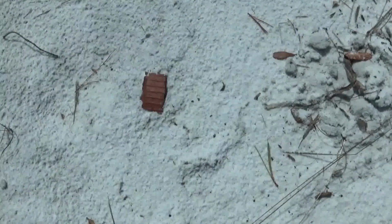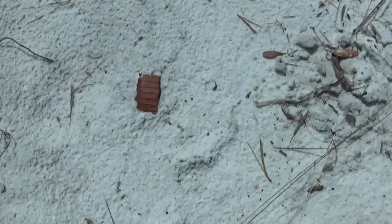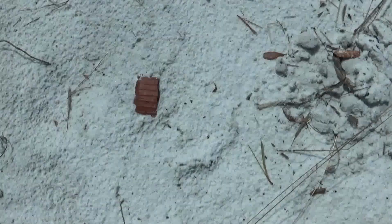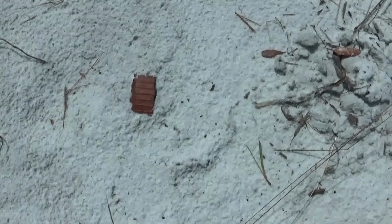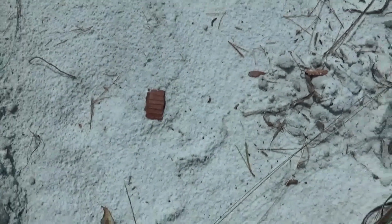There's a hurdy cup fragment, part of a hurdy cup. It was a collection cup they used to collect the pine sap, gum or resin, whatever you want to call it, from the pine tree, so it could be used in the making of turpentine.